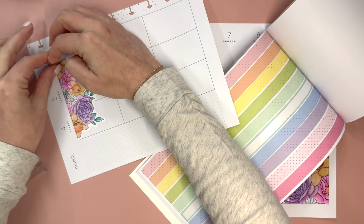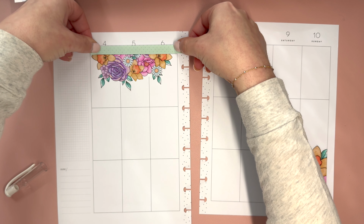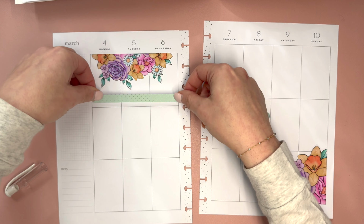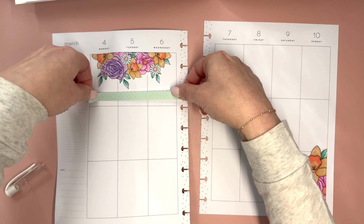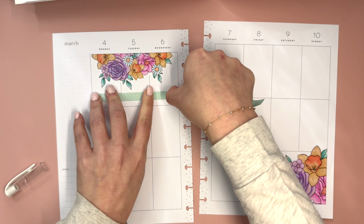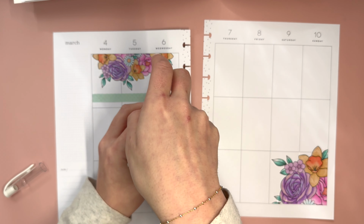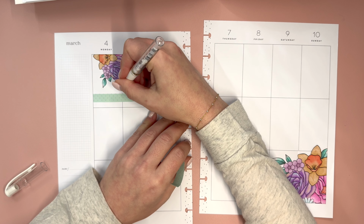So I could just take this strip and put it right up there. I think that would be weird. I also don't love it actually at the top of those boxes. So I think maybe we'll put it over here and then I'll cover up the rest of the white. Because this is a sticker and not washi tape, you just have to be mindful of it because it's not going to peel up.